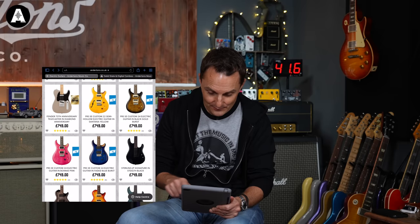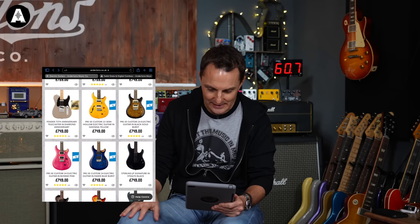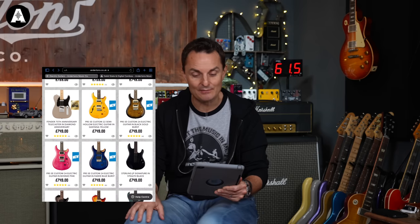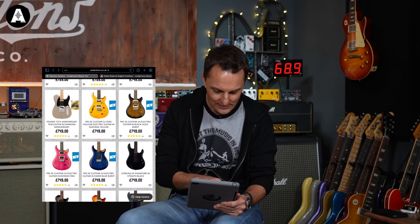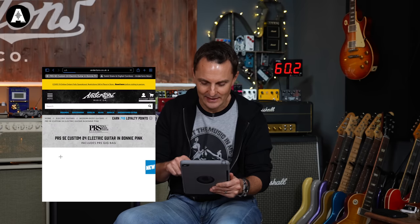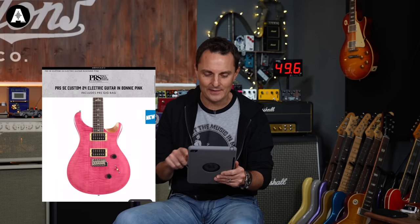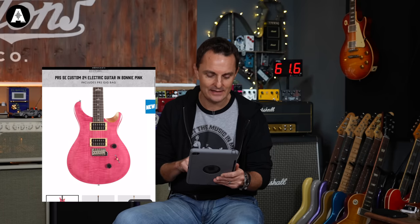Without telling Rob what they are, there are some guitars here for 750, specifically the three that are the same but in different colours. I'm trying not to give anything away. Now, if I'm honest, the one I'm about to click is probably not the one I would buy if it were me, but it is the one I think I want for the video. So I'm going to have one of these guitars for my 750, and I'm very happy with that because it is a very, very nice guitar.